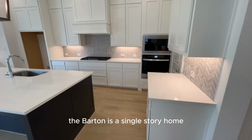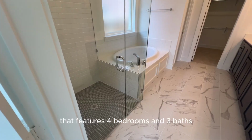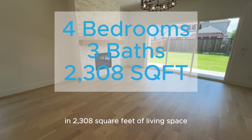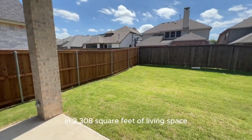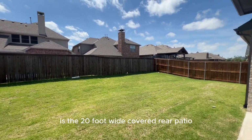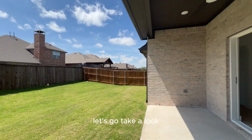The Barton is a single-story home that features 4 bedrooms and 3 baths in 2,308 square feet of living space. And one of the really nice features about this home is the 20-foot wide covered rear patio. Let's go take a look.